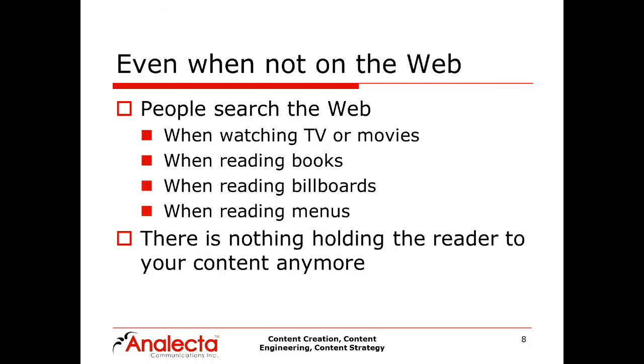I often find myself using Google Maps when I'm reading a book just to follow along, the places mentioned or the routes taken. We do it when reading billboards. That's why there are QR codes on billboards to invite us to move from the billboard to the web. We do it when we're reading menus.